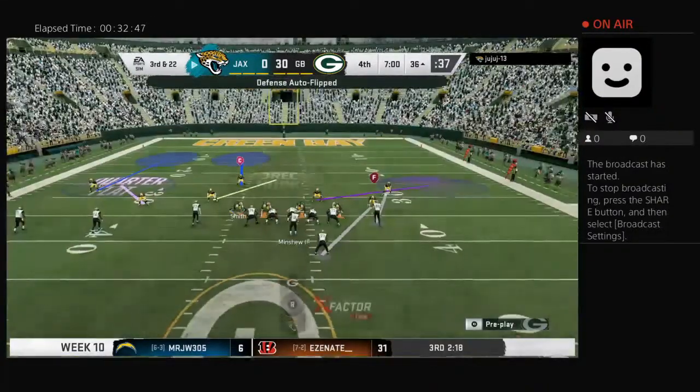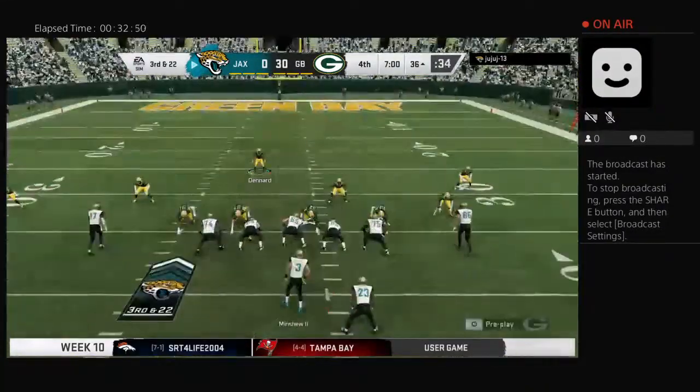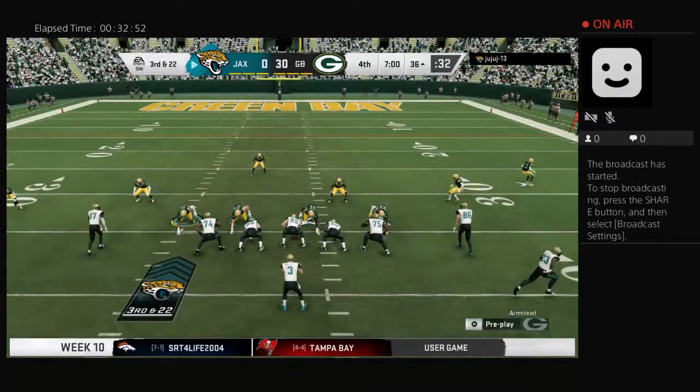This is the NFL, and it's on EA Sports. Hey, Alpha, yo, go.